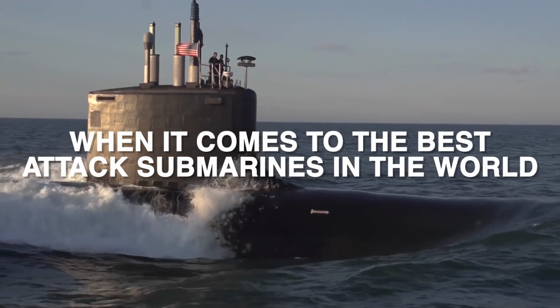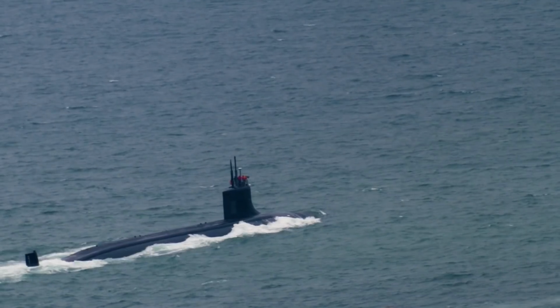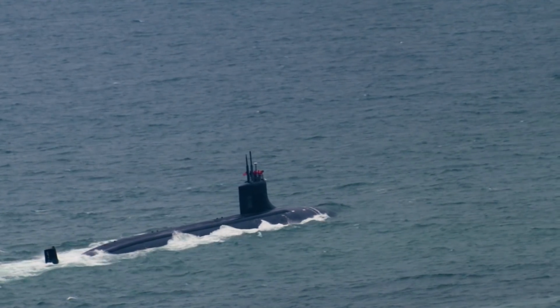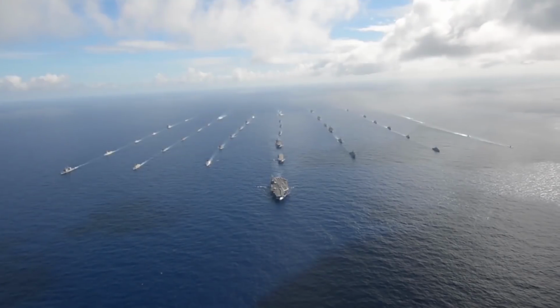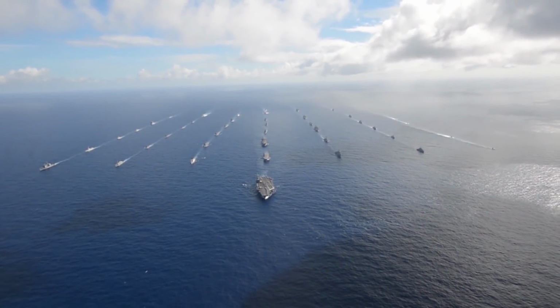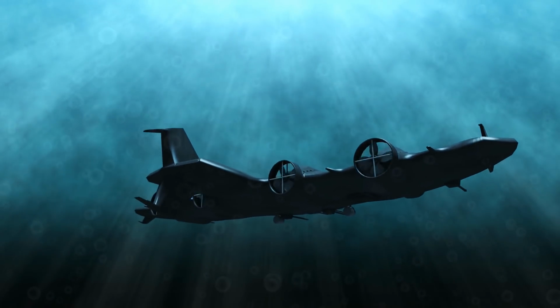When it comes to the best attack submarines in the world, it's hard to say which one is the best. There are many things that must be taken into consideration, such as the vessel's offensive and defensive capabilities, or how much firepower and stealth it has. Join us as we take a look at some of the top deadliest attack submarines.